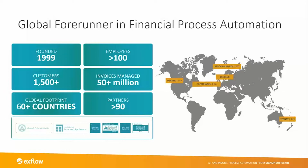Today, we will have a look at our product Exflow, which is a certified product by Microsoft on all versions of Dynamics from AX 2012 to Finance Operations, as well as for Dynamics NAV 2013 and up to Business Central. You will see the demonstration on the Business Central version today. Exflow has also achieved the status Microsoft Preferred Solution for AP Automation and is available to download on AppSource. It's completely built into Microsoft Dynamics, and it's using Microsoft Dynamics' own transactional mechanisms, which greatly reduces the risk for our customers compared to external solutions that rely on integrations.